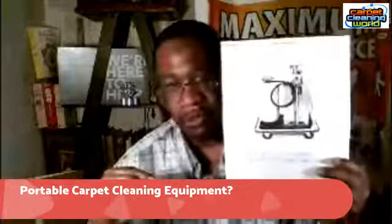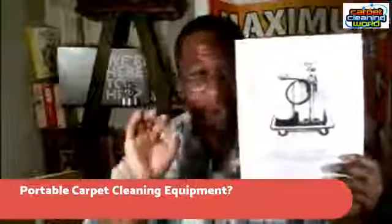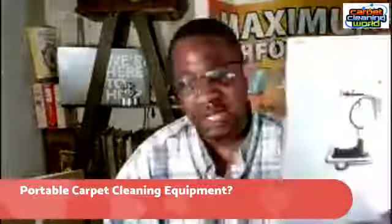I can't tell you the difference if you use a portable with this contraption, how close you are to having a truck mount. I can't explain it. You have to see it. You would have to use it to understand what I'm saying. Now, once again, ladies and gentlemen, I am not saying that you don't need a truck mount, but I'm saying if you're going to be using a portable while you're saving up for your truck mount, this is the way you want to go. This is the closest way that you're going to get to a truck mount with a portable.